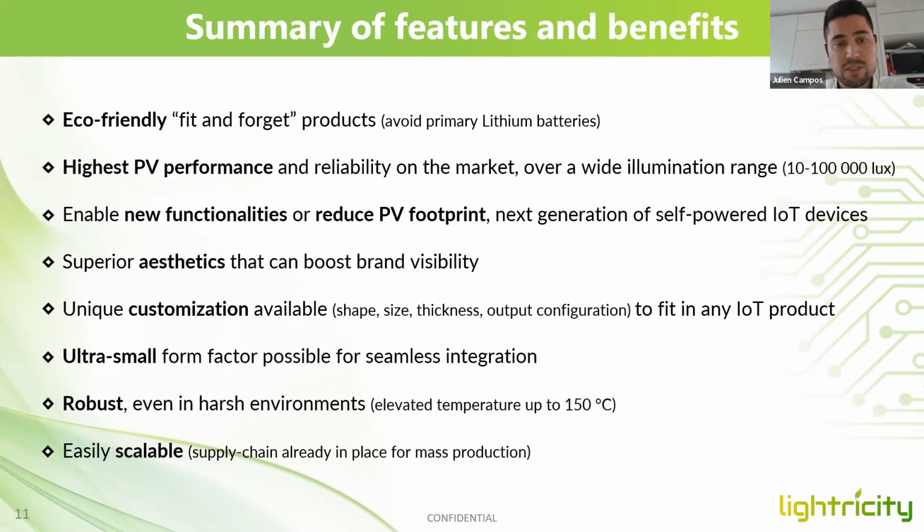With 3 to 6 times more power, we can enable new functionalities that were not possible before with previous technology, but we can also go further into miniaturization with very tiny self-powered IoT devices. We have a superior aesthetic, so perfect for boosting brand visibility. We can do any type of shape. We can go almost anywhere in the customization, and an ultra small form factor is possible for seamless integration.